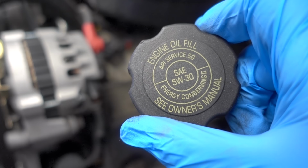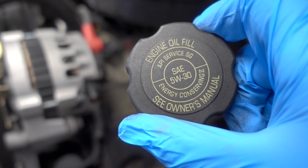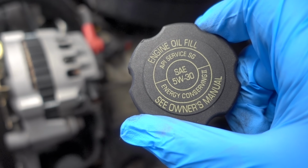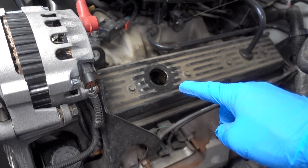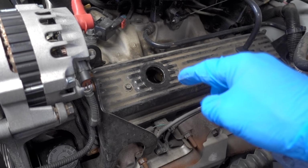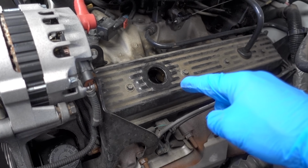This is also a great place to check for the correct weight of oil needed for your engine. My truck calls for 5W30. With the cap removed, when we drain the oil from underneath, this will allow for adequate airflow to go in the top of the motor and allow the oil to flow freely.